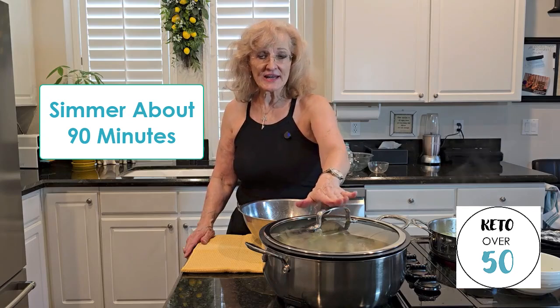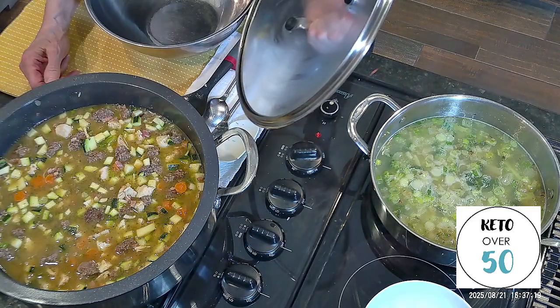Okay, I have my slow cooker set at 200 degrees. Just steep till the vegetables are done.